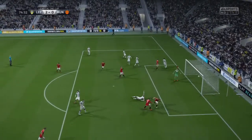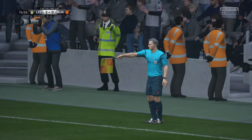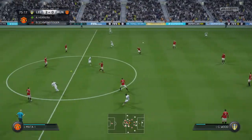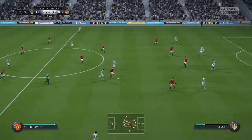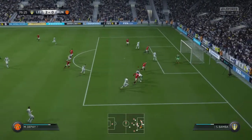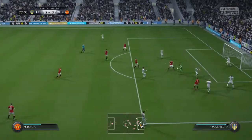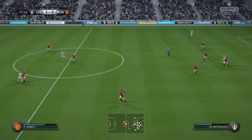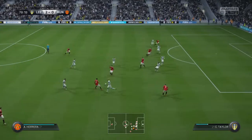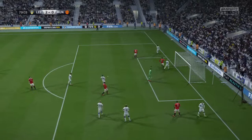Schweinsteiger, wonderful finish. Ruled out here, it was offside. Well, the lad took it well, but quite rightly the linesman flag goes up. And Herrera. He's gone in strongly and got the ball. Oh, that's great work by the goalkeeper. Trying to keep the ball, not anymore. He's got his shot off now. Might have even touched the bar on the way over.